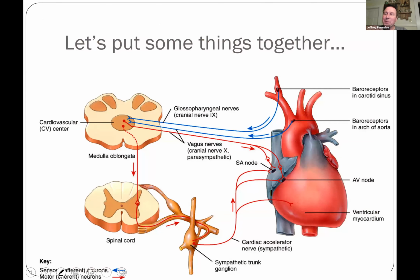And to put things together a little bit, again, I tend to talk about little pieces, but let's look at your blood pressure and your heart. So we're going to have, in your carotid artery and in the arch of the aorta, these baroreceptors that measure pressure. It's measuring your blood pressure, and it's going to be carried back through sensory or afferent fibers to your brain. You're in your medulla oblongata, where there's a cardiac center, a cardiovascular center, that is measuring your blood pressure constantly.